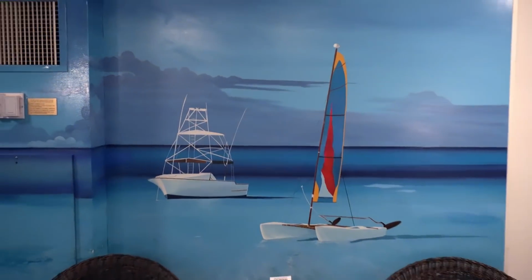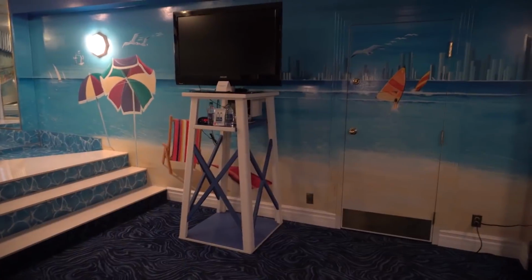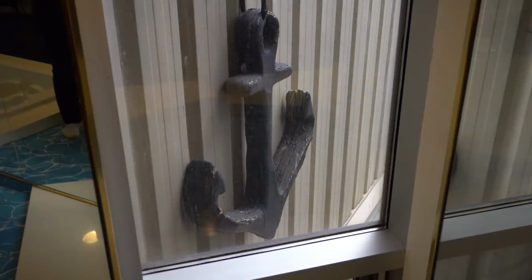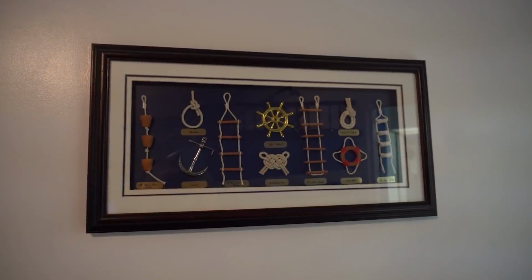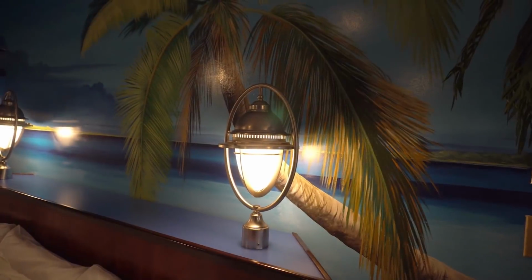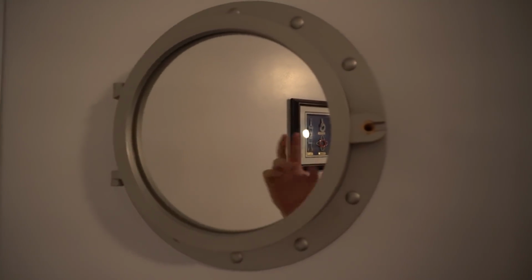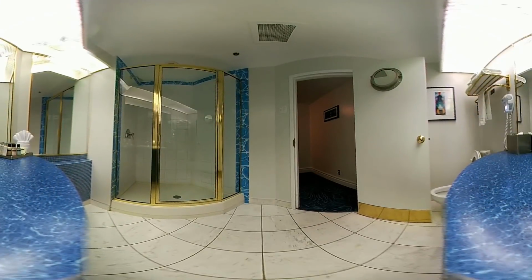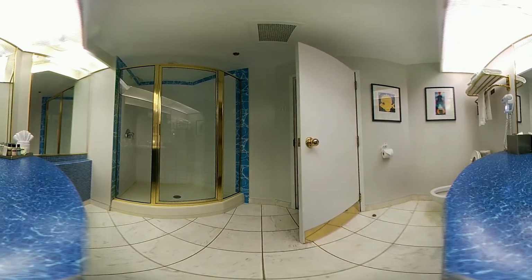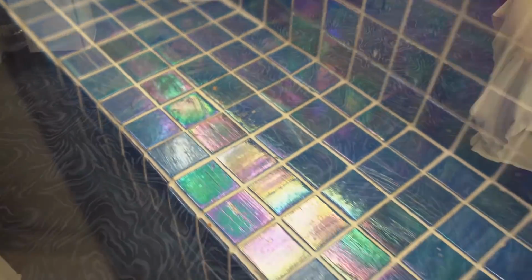The imagery on the walls, all hand painted and still in great shape. The cabana closet, the lifeguard chair TV stand, the table and chairs, the boat anchor outside the window, the wall art featuring a collection of nautical themed items, even the palm tree beside the bed. And the bedside lamps themselves are themed like outdoor lights you'd see along the coast. The bathroom door has an imitation porthole mirror. And even the bathroom itself is themed well, with its fish wall art and water pattern on the countertop. And this awesome reflective rainbow accent tile. It kind of reminds me of a fish's scales. Even the carpet is patterned with swirls of water.